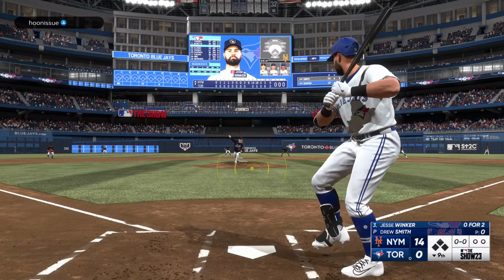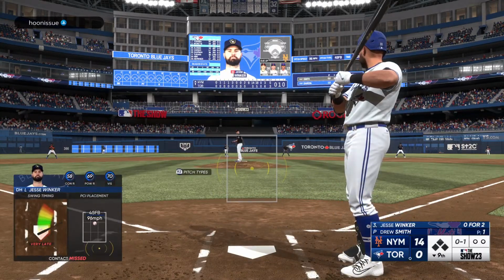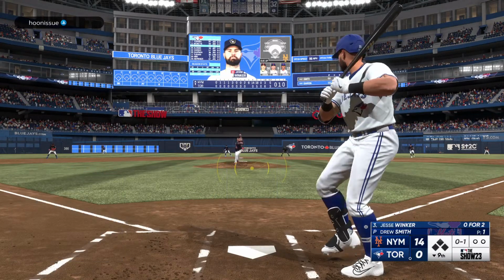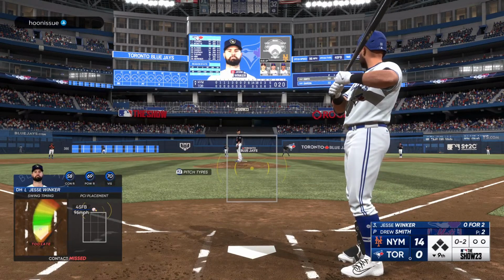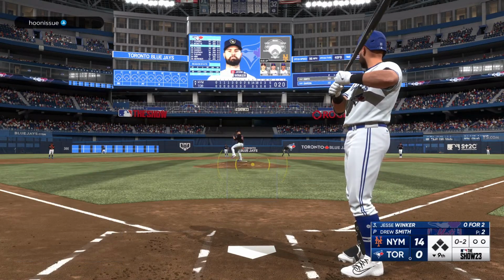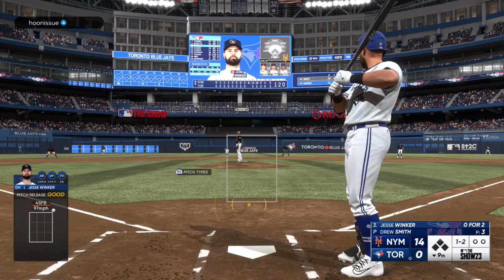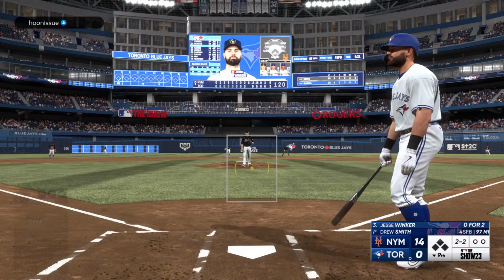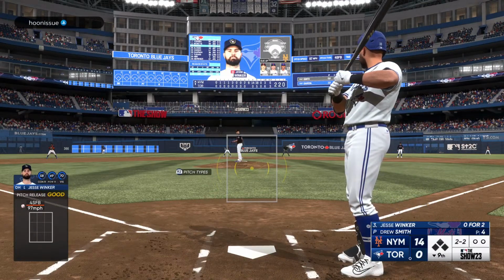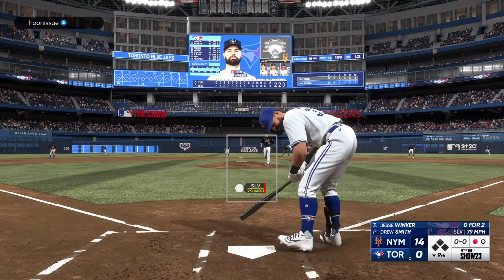And a pitch. Smith. And a swing and a miss. No ball. One strike. Late that time, and it's strike two. Wow. Good luck catching up to that one. The 0-2. See the velocity, 97 with that fastball. And a ball evens the count. Cuts and misses. It's a strikeout.